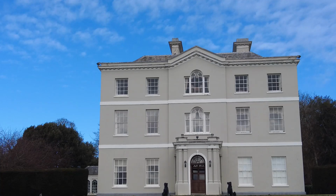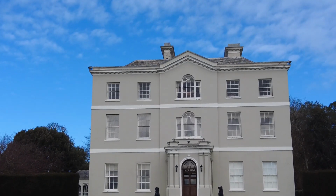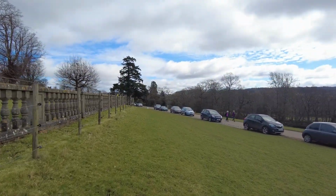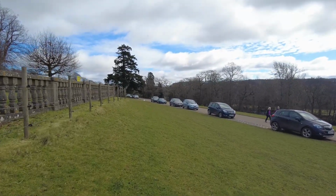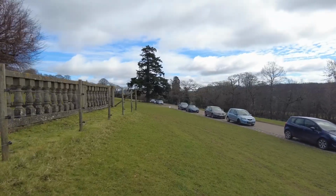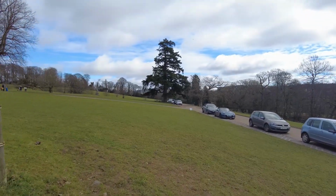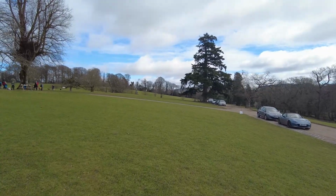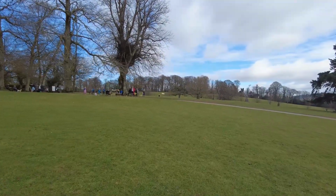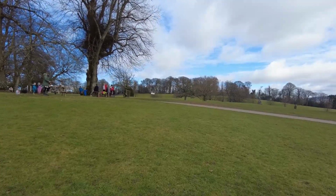So I'm going to take a walk around to the side now, because there is a chapel which I want to spend a couple of minutes looking at. They put an electric fence all the way around here. Whether that's to keep the deer out or us out, I'm not sure. And it's a popular spot for people to come and sit out, have a coffee, bring their kids, enjoy the outdoors. It's really lovely.